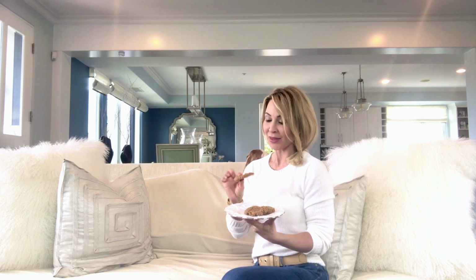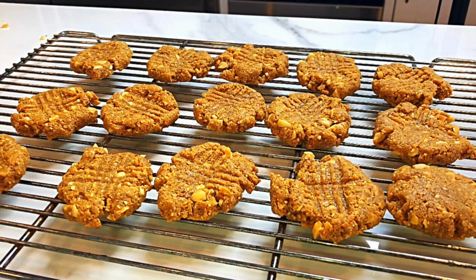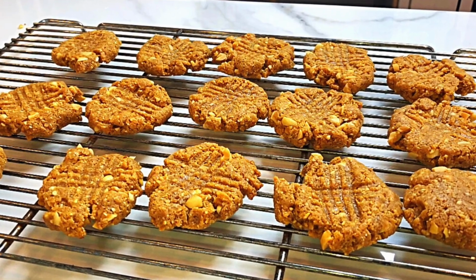Okay, ladies, and those are our sugar-free, gluten-free peanut butter cookies, only 6 ingredients, and takes maybe 15 minutes to bake and about 10 minutes to eat them.